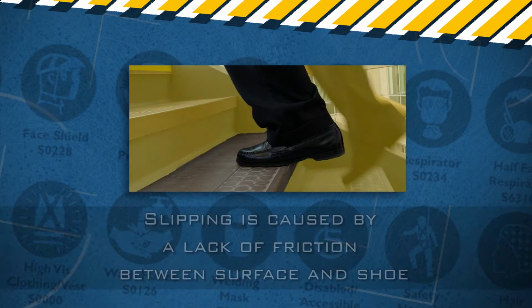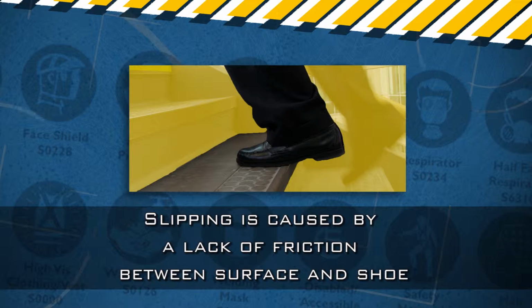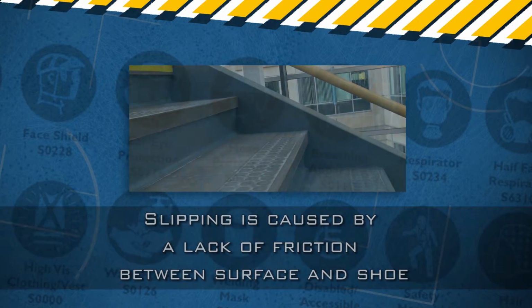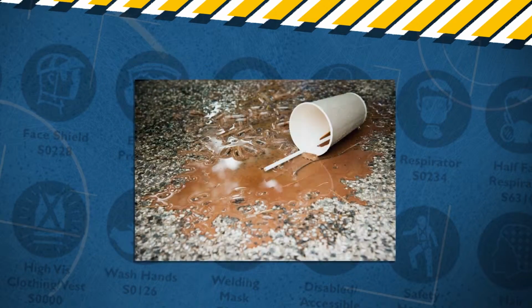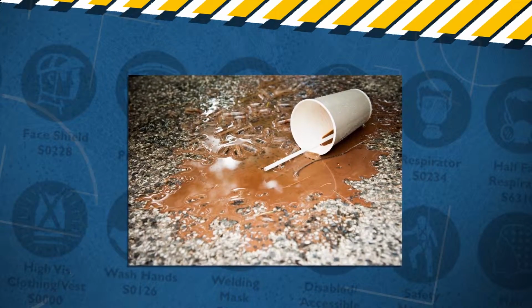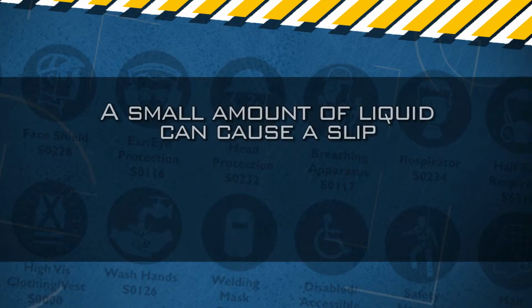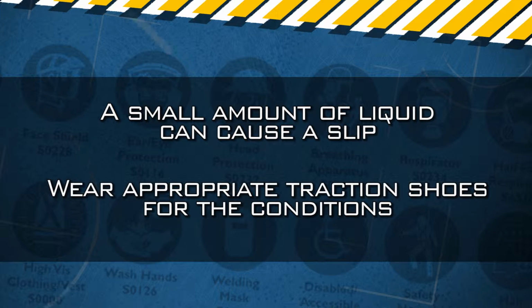Slipping is caused when there's not enough friction between the surface and your shoe. Keep the walkways ready for use at all times. Water, ice, oils, or other liquids need to be attended to quickly. Even a small amount of water can create a slip, putting you off balance and leading to a fall. Wearing high traction footwear that works best for the conditions you will be in will decrease your chances of slipping.